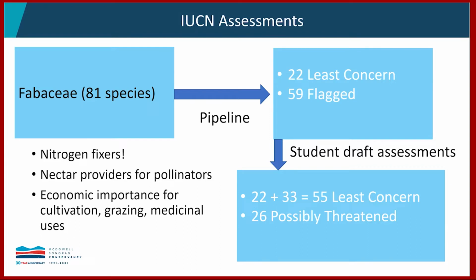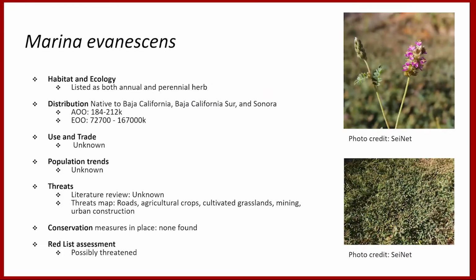So we sent these through the pipeline, and we came out with 22 species that were least concern, 59 that were flagged. And so then the students have been sorting through those. Out of these 59 flagged, they added 33 that were least concern and 26 that are possibly threatened. So I'm going to go through a little bit about these and show what little information we have to go on at this point.